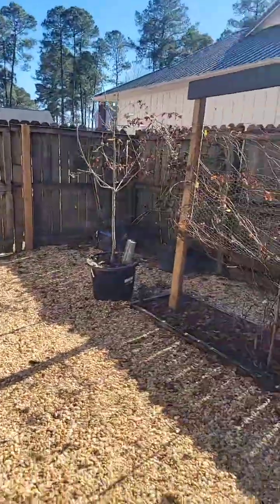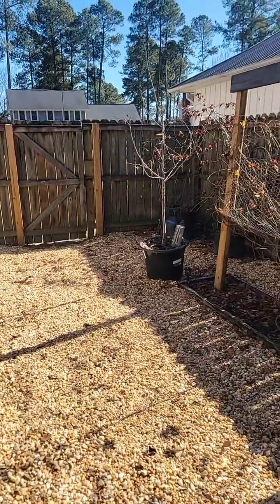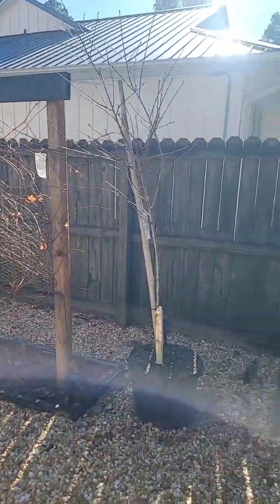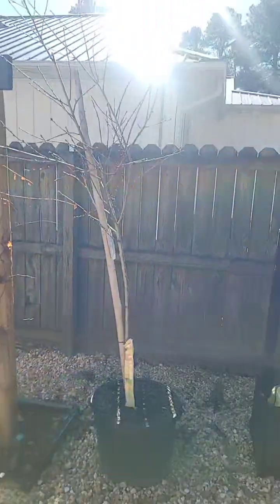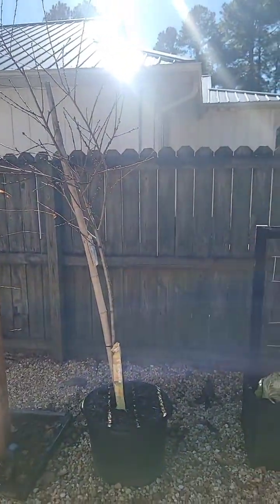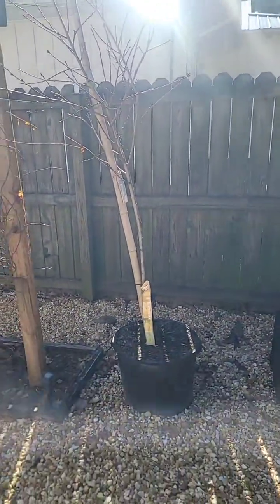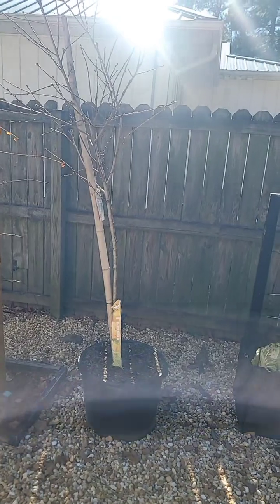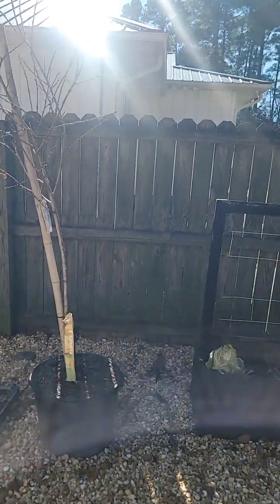I do have all of my fruit trees actually in containers. This one is a peach tree. This is a Georgia peach. I did get peaches on this tree last year. I did not trim it down because I think it's at a good height, but I did get peaches on this tree last year. I actually purchased the tree at the end of the year before last.